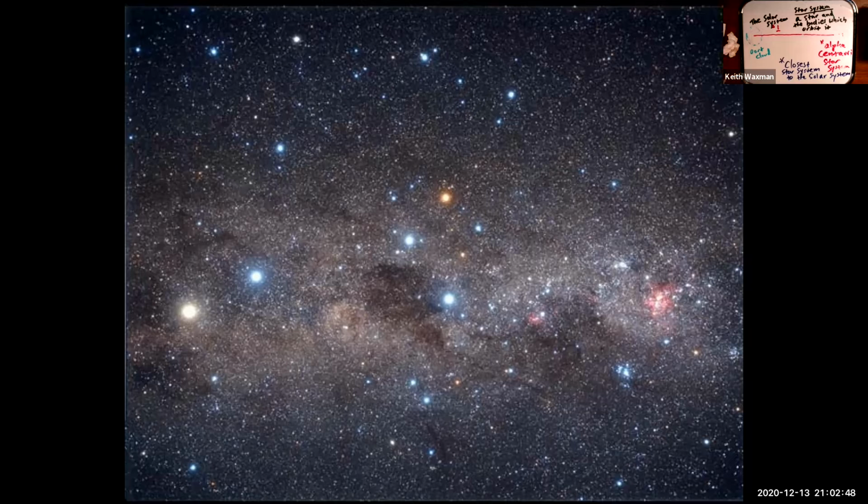I want to show you a picture of the Alpha Centauri star system. Now, it's kind of hard to pick it out in this picture, but let me just talk about some things here first. Right in the middle is a view of the southern hemisphere sky, a view that we can't get from Santa Rosa or Northern California. You'd have to go farther south, probably past San Diego into Mexico, or into South America or Australia, to see this area.